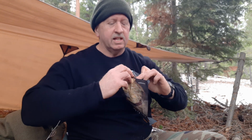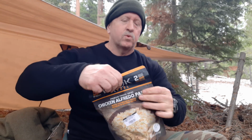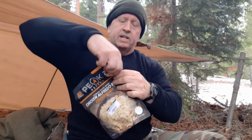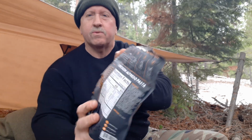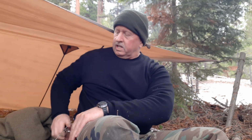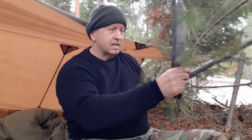So I was told by one of the guys at the store to be sure and shake this up really good. So we're gonna open it. Instructions are right here on the back. So I'm gonna need to add 8 ounces of boiling water, stir well, and let it stand for 10 minutes. Okay, so what I need to do then is I need to get something here ready.